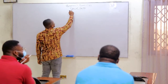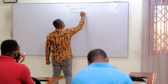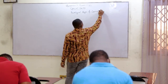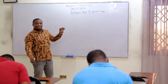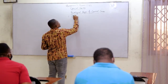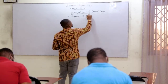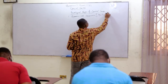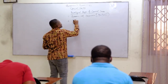Alright. Let's talk about the histological types of cervical cancer. The histological types means we are looking at the cell type specifically. Squamous cell carcinoma is the most common. We are looking at 90 to 95% of cases being squamous cell carcinoma. The next one is adenocarcinoma.